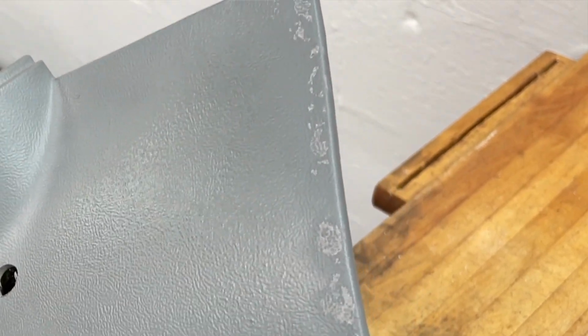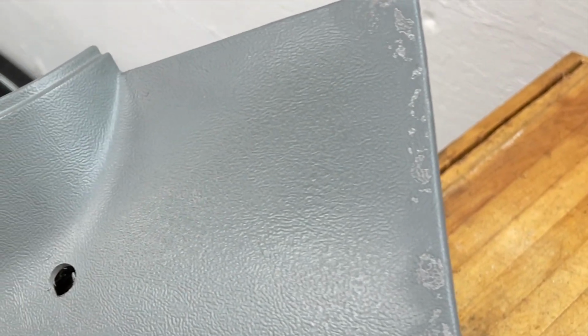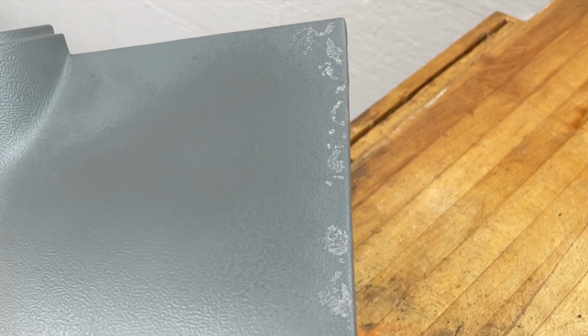Both of those panels in this car were dyed with a paint from Ford. So I'm not sure if all of the 87 to 89 cars were that way. I can tell you for certainty that this car was done that way.